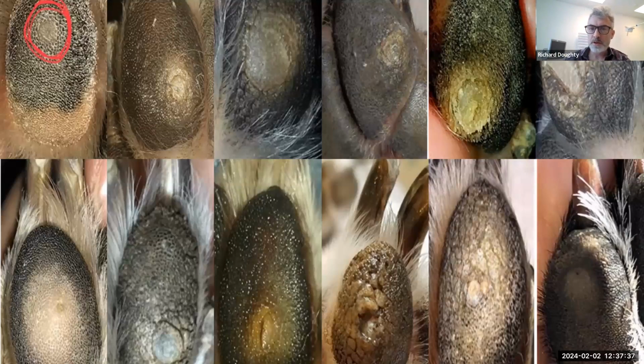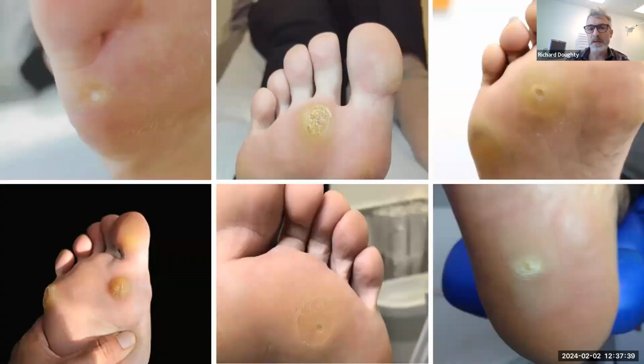And when I was looking at these, it really just reminded me of what we see in the human foot. Corns are quite a large problem in humans, especially in the elderly population, especially also in the group that have obesity problems, and also diabetes. So it's of great relevance. They say that around 10 to 15% of humans have a corn, and often they're treating them themselves.